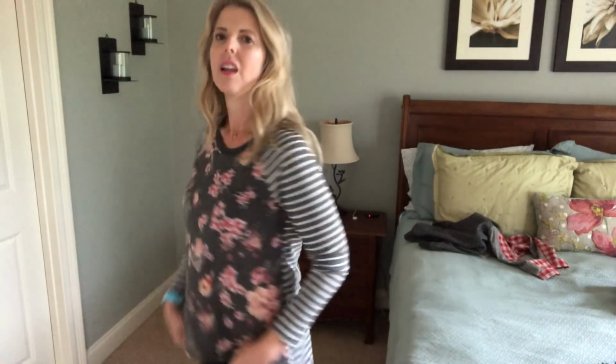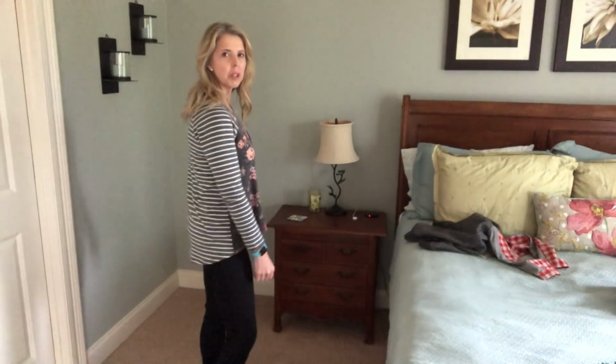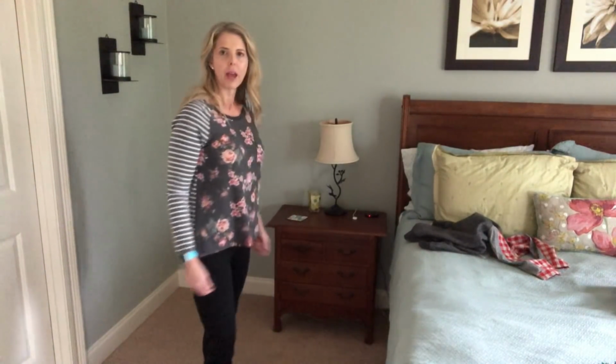Okay, the last top is by Lee. It's a size small and it's $49. So the price is a little better than the other one. The floral is really cute. I love the combination of the stripe and floral. It fits a little loose, but it's very cute. It's a little longer in the back. So I like this one too.